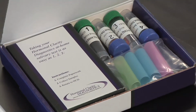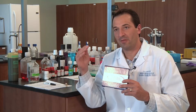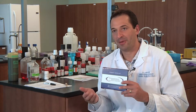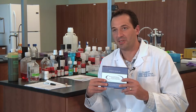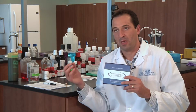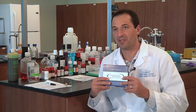Inside the kit, there are 4 different vials. Those vials are to collect the saliva specimen. We look at the 4 different vials so that we can evaluate these hormones over a series of time, whether or not they're going up or down. There's also a Ziploc bag that's just there for transport purposes, and also for the person's convenience, we have already paid envelope. You would take the collected materials, put them in the bag, and then at that point send them to Hormonal Clarity Diagnostics for processing.